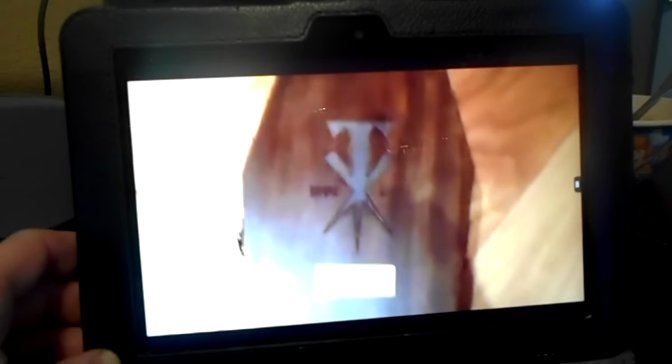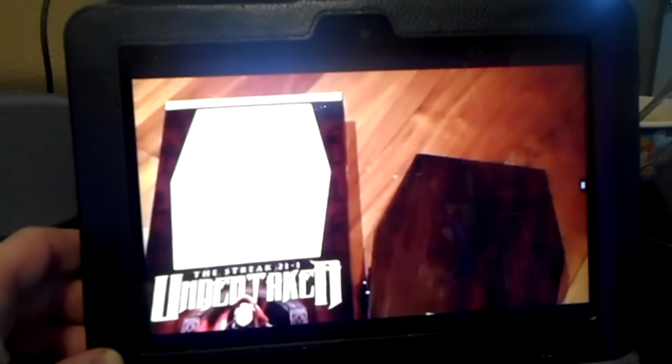Oh, man. Ooh. There's the 5 discs. Undertaker Streak 21 and 1 DVD. Cool card. I hope I get number 1. Trading card. I think we all know what's on the DVDs, but I've got to say, this box set is looking awesome. It is awesome.